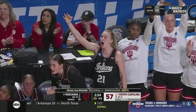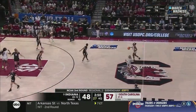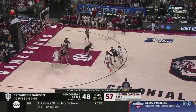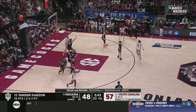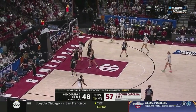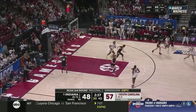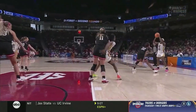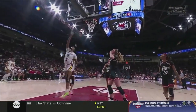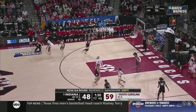Garzone, she's like, we got 3 minutes to get back in this. That's the thing that if South Carolina wants to advance, they got to be locked in defensively because Indiana is that team that can knock down those shots. Joyce Edwards spinning her way to the basket. Who has struggled from the floor in this fourth quarter, though. She's found her footing. The reverse pivot.